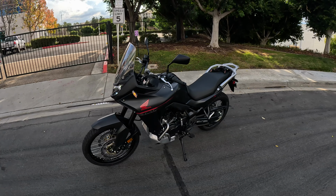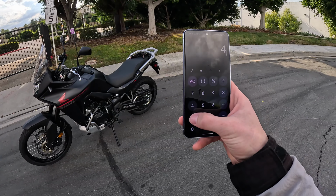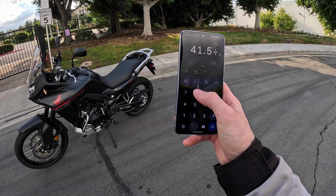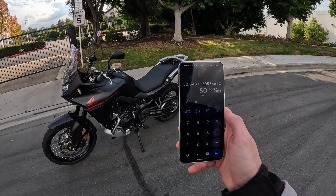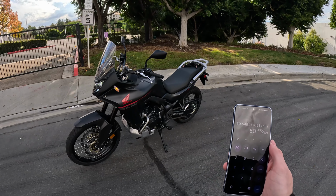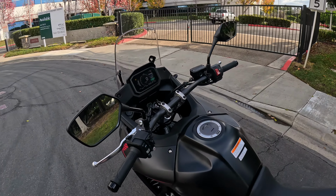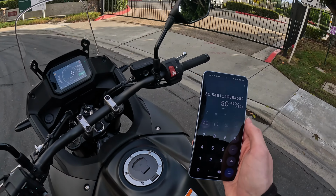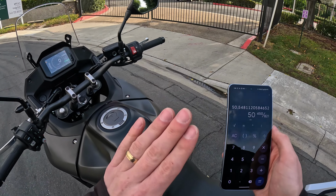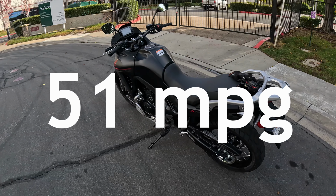Back from the pump, and we ended up putting in 0.821 gallons back into the tank. So 41.5 divided by 0.821 is giving us 50.55 miles per gallon. So just barely getting that bump up to 51. And that is a little bit lower than the trip readout here, 52.4. So we're more likely that this is accurate. So we're gonna go right with that 51 mile per gallon figure.